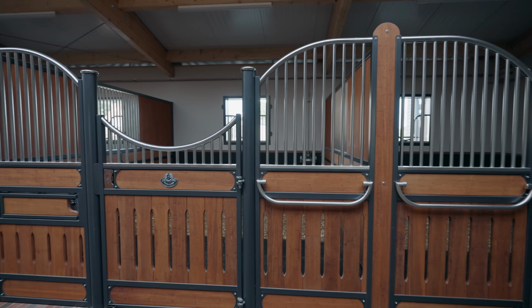So with the 2 barns, you've got your barn and the livery barn. How many stables do you have in total? So we've got 28 in total, 18 in the livery barn, 10 in my own. We're not full yet. I could fill it easily with my own horses.